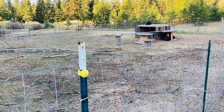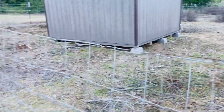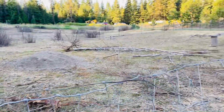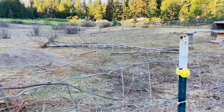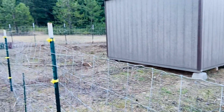But so far the goats are really loving the space, and they're also loving all of the knapweed that's everywhere. So we try to pull a handful or 2 or 3 or an armful of it and bring it back to them multiple times a day to try to combat how much knapweed we've got growing in over here.